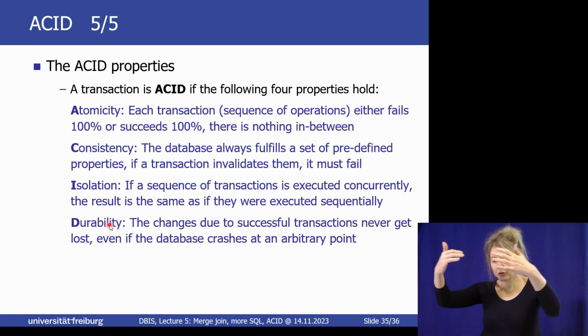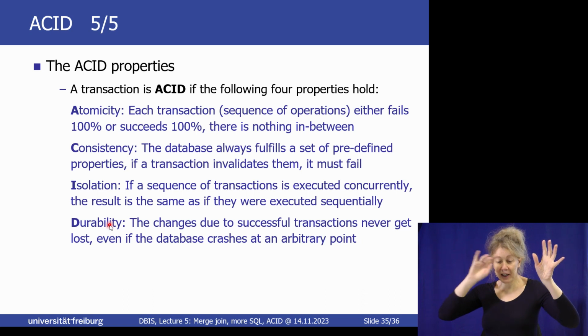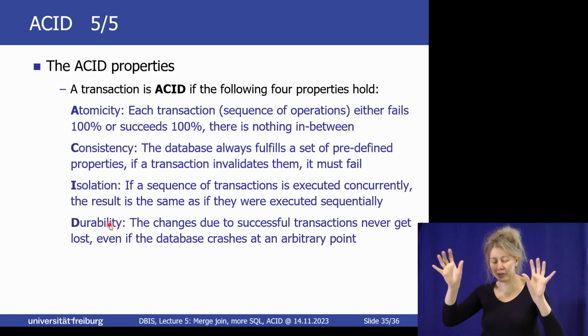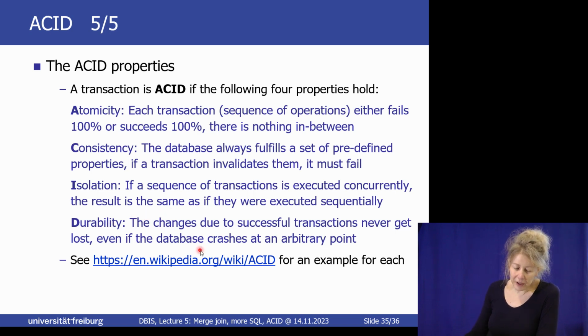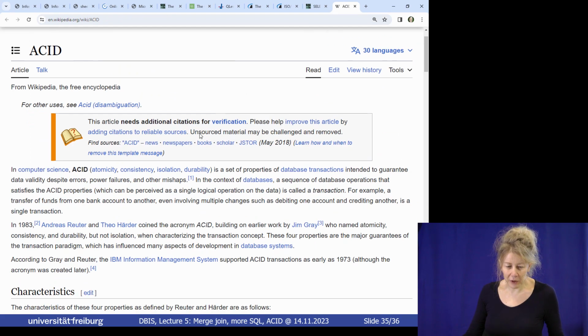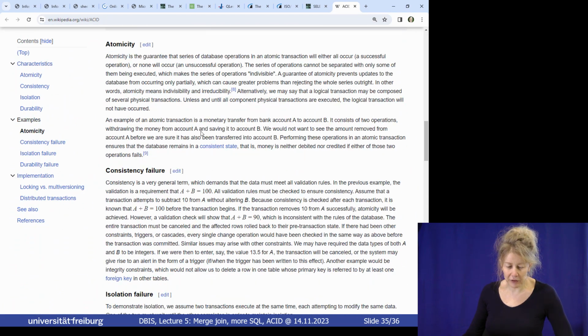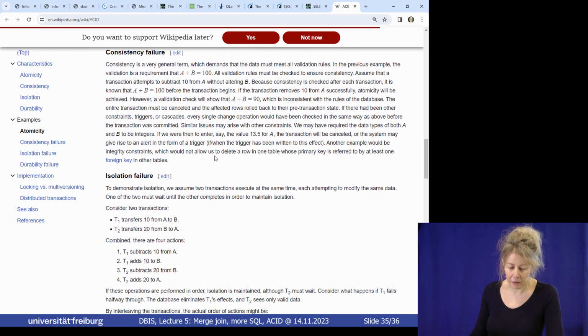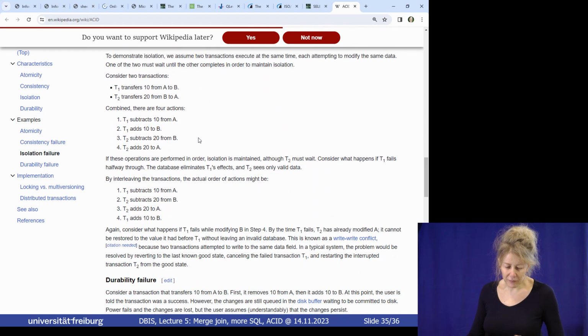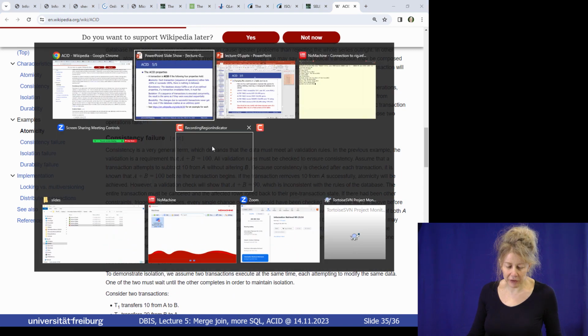The transfer succeeded. You go to your banking app. The money was transferred. It says transfer successful, and at that moment the bank computer crashes or something. After it told you that it actually worked, somehow they have to make sure that it still doesn't get lost, because there are actual systems behind them, data being stored somewhere, and so on. The Wikipedia article has very nice examples for all four of them, and I couldn't explain it any better here.